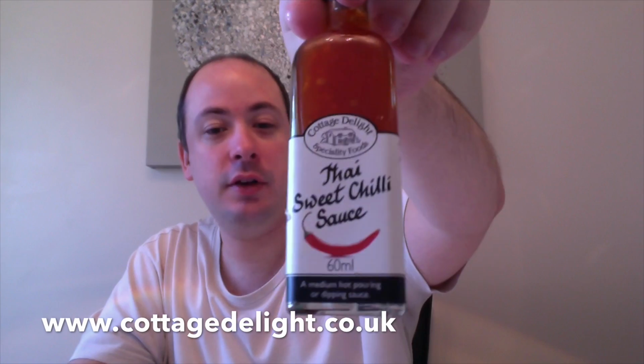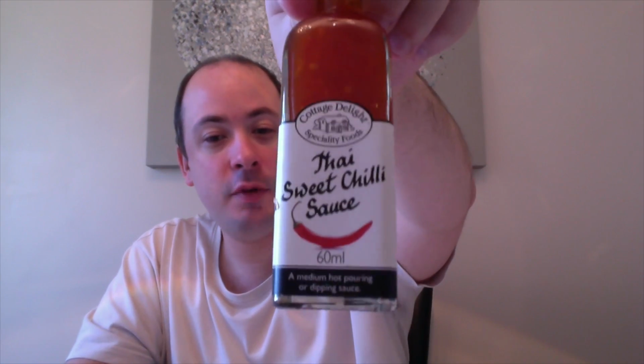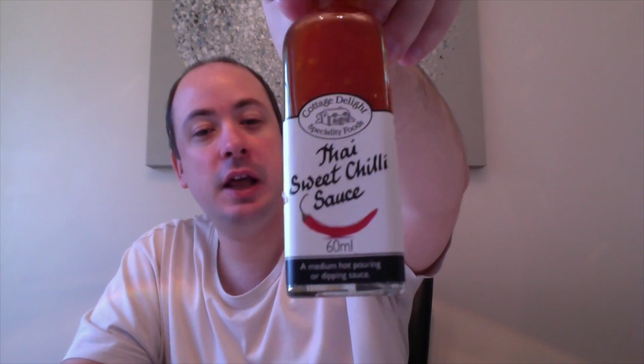This is their Thai sweet chili sauce that I'm reviewing today. It's got that same familiar basic Cottage Delight design, so not too much to talk about there. But it does say it's a piquant blend of ingredients to add zip to any Thai recipe dish. Excellent pour over or dipping sauce, especially with lightly battered deep fried vegetables or fish. And I'd assume it would go well with meats as well, like chicken, especially once again if they are deep fried.